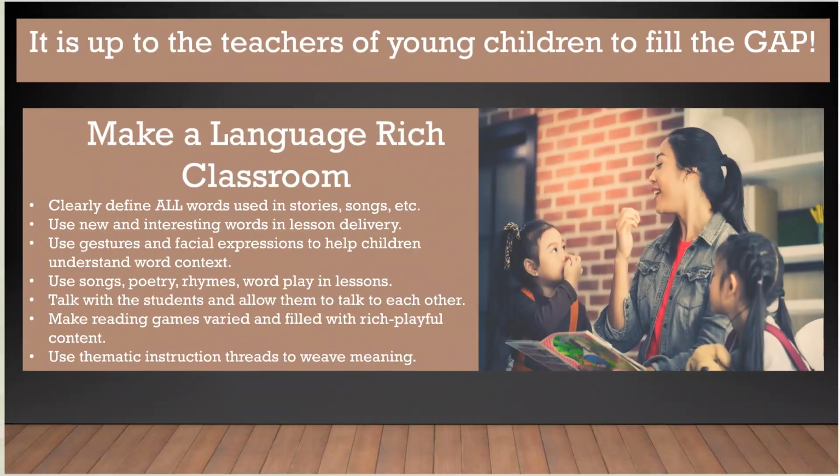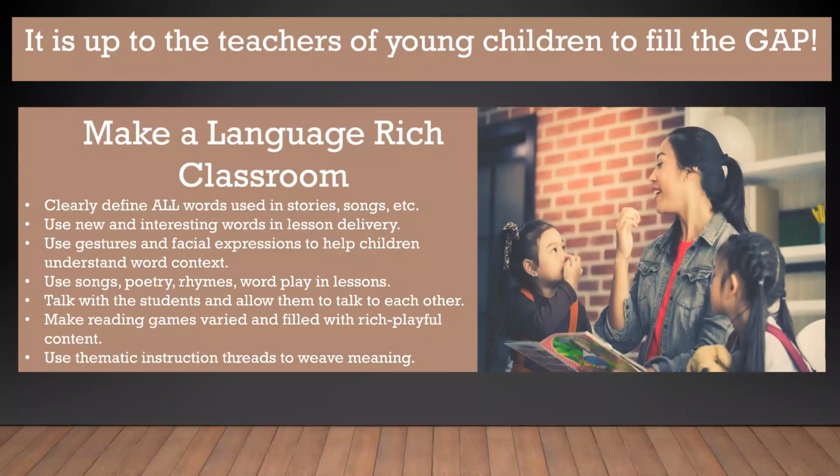Another thing is we need to make our learning play based and have lots of games that are varied and rich with content. I've found that weaving content between academics in a thematic way provides the threads that connect learning together. So if my theme is apples, I try to have everything about apples: my math lessons, my reading lessons, my science content and my social studies content, all with apples, so that all of my vocabulary and word delivery, songs, everything is mixed together. And this is a great way to teach young children.